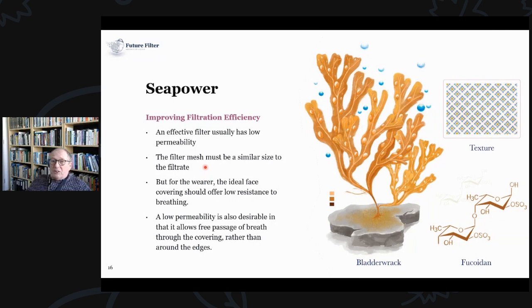Typically, the filter mesh size needs to be equivalent to the size of the filtrate. You need to catch stuff. It needs to become entangled in your material. My tea strainer example. Now, if you are asked to wear something that is highly efficient and it has a high resistance to flow, it's going to be difficult to breathe, and you want people to willingly adopt these materials, and if it feels like they're suffocating, they're going to be a bit resistant to it.